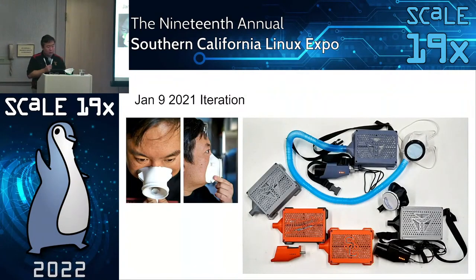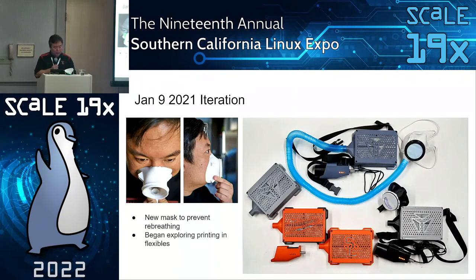The next level, starting in January 2021, we tested out some new masks. The other aspect of this is we're trying to make 3D printed masks that would fit on the face that you could actually make yourself. So we looked into printing in flexible materials like NinjaFlex. It's an incredibly challenging field, printing flexibles, which we did not fully comprehend in the beginning, but we quickly realized that it is not simple. 3D printing isn't really simple to begin with, but that was even worse.